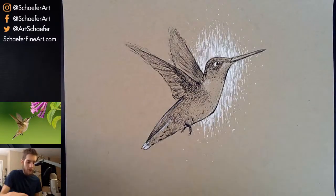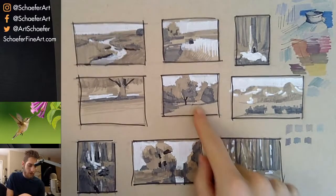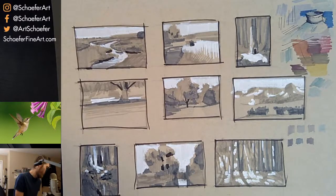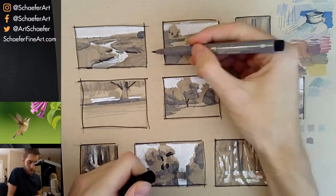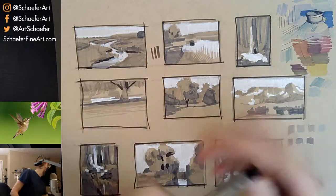These are just thumbnails I was doing of landscapes. So this is where I was using those shades of gray. I think I still do have those. I just don't know where they are. Here we go. Here's one of them. I just found one of them. So yeah, I still have these things, but I don't really use them too often.